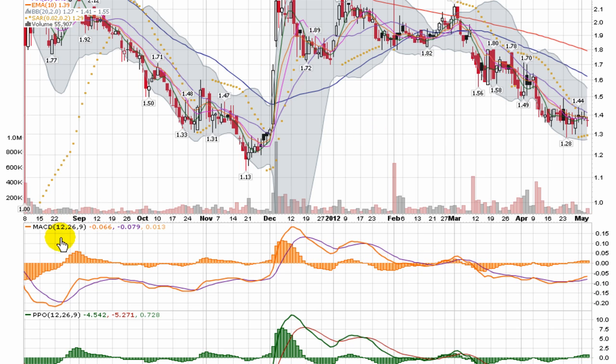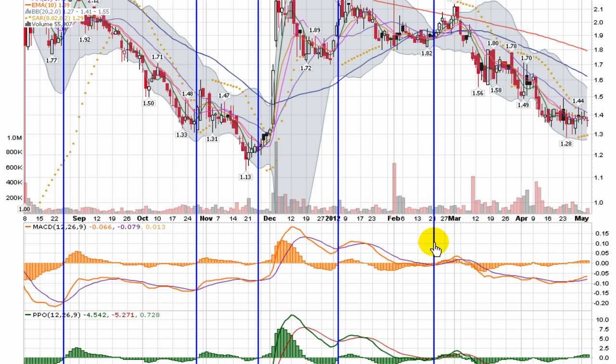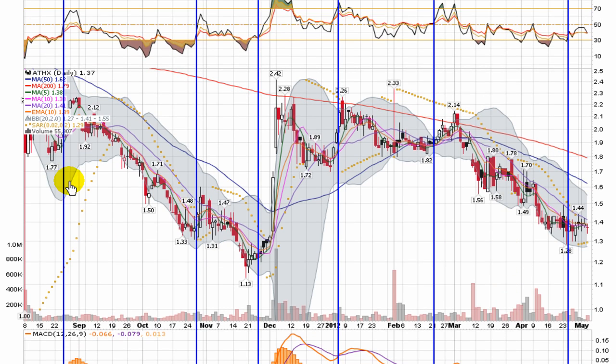But to make my point about the bullish crosses, I just want to highlight them real quick. Because each time there was a bullish cross, there was a rise in price per share, a very large rise through here. Even though it was shorter, there was another rise, another climb in February with the bullish cross, and this time, no climb in price per share.